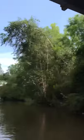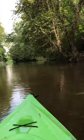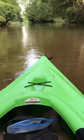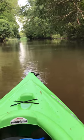It's a bridge. It's like a Wyatt's Mill or Nottoway Road, something like that. Out in Jarrett, Virginia. And the trusty Sun Dolphin. $180 from Walmart, can't beat it.